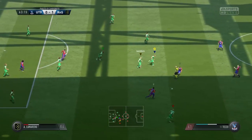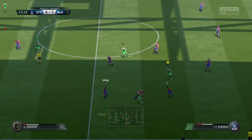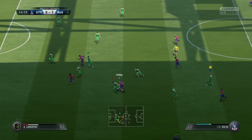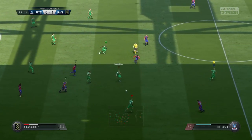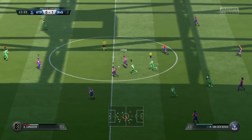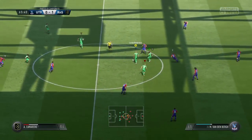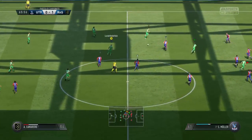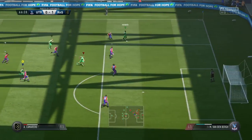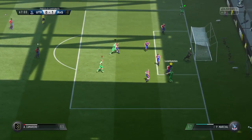Rue. Ivanov. He went in well. He's coming forward with some danger. Camara. It was nicely worked until that point when it broke down. And now they've got to try and regain possession. Rue. Defender to it first. Camara!